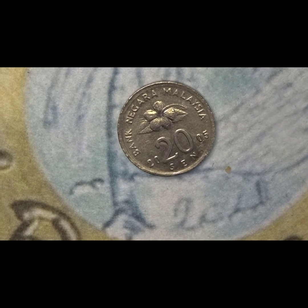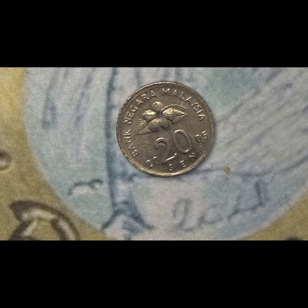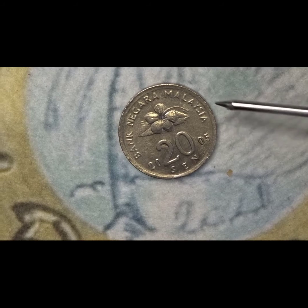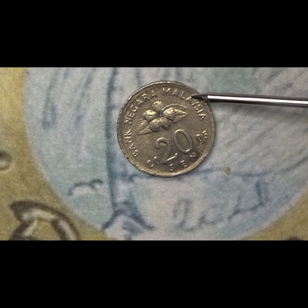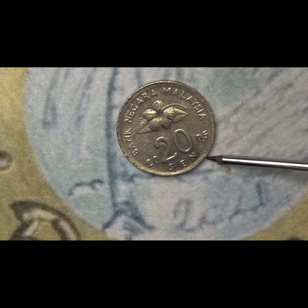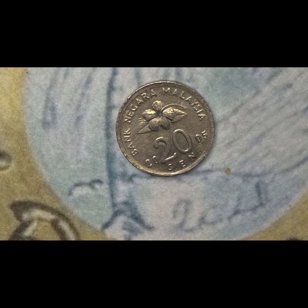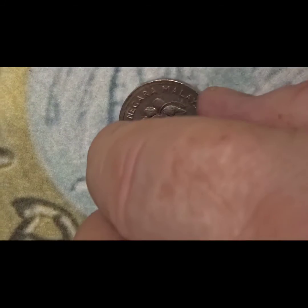The next one is Malaysia, and it's 20 cent. We have the value of the coin itself on the obverse, along with a flower which is a hibiscus flower, and you have a year at the bottom. This is a year 2005. Its mintage is 209,700,000.